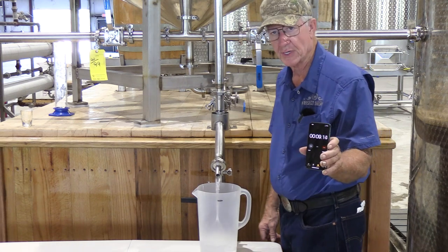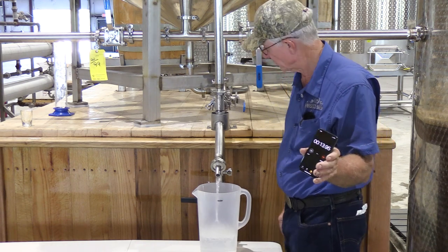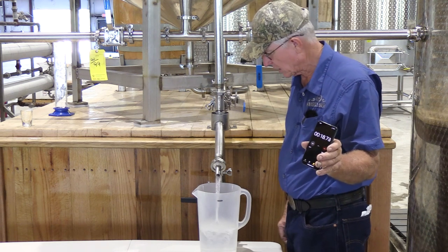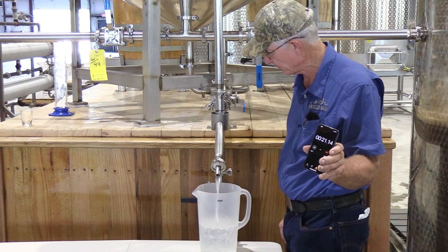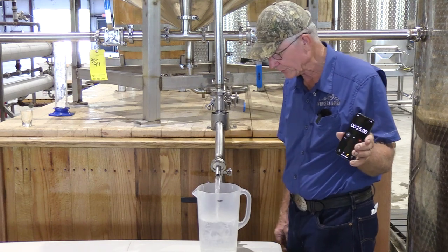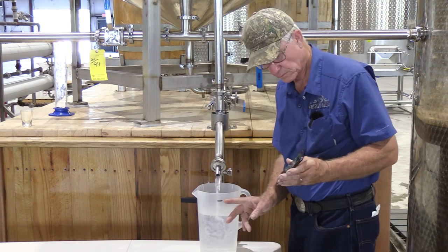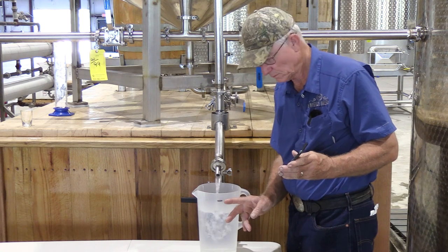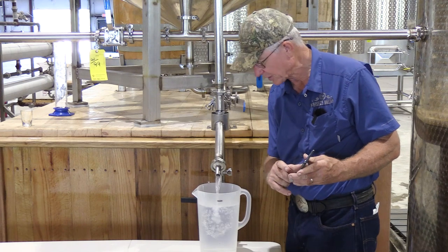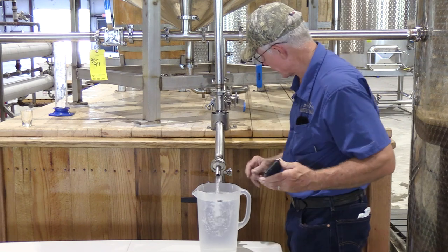As soon as it hits here, I'm going to start the watch. We're definitely close to around 100 gallons an hour. We'll see though. It appears that we're producing above 170 proof. Right now at 24 seconds. I'm guessing almost 100 gallons an hour. It's coming up at 1 gallon.